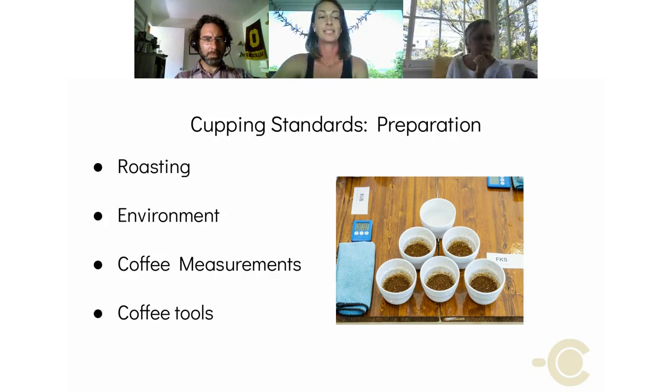For the environment, you must have a well-lit, clean, odor-free, quiet space. You have a certain parameter for the table height. It has to be a comfortable and controlled temperature and humidity, and there must be limited distractions. This goes in depth, even with room measurements, the furniture that can be in the room, the color of the room, so your space is certified as acceptable for the Coffee Quality Institute standards. A representative is sent out to examine the space and make sure it's up to their standards.